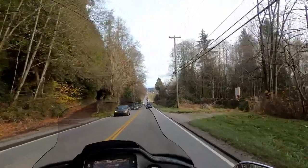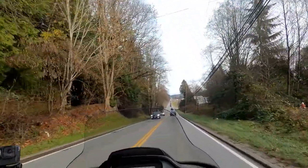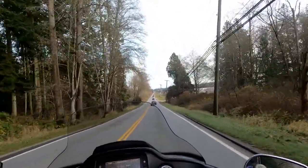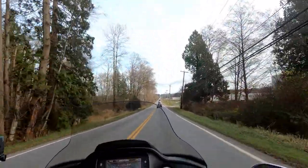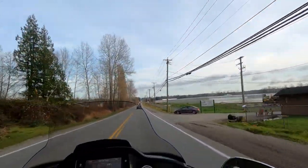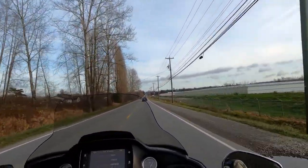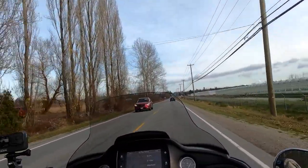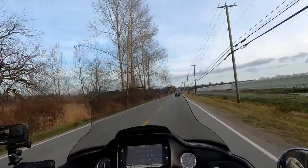It's Saturday, November 21st, and it's a nice day in between rain showers, so I thought I would go for a little ride today. I'm going to go out to Fort Langley, which is not that far of a drive from White Rock, but it's a cool little old town.